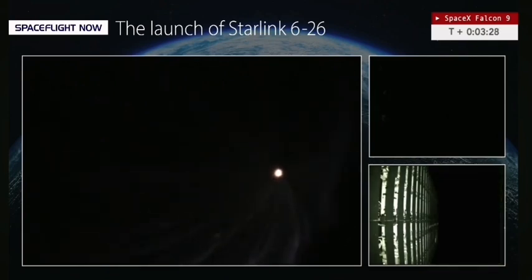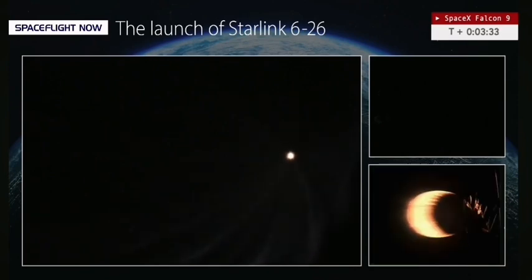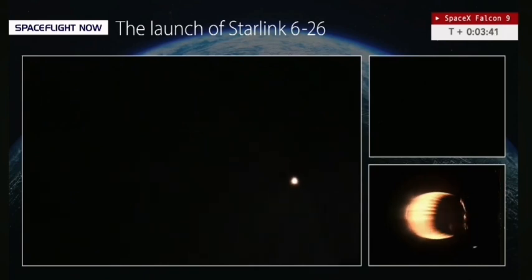And those 23 Starlink satellites now exposed to the vacuum of space for the first time this evening. Oh, and you can still see the payload fairings in Pete's tracking view. It's quite remarkable. Now T plus 3 minutes, 43 seconds into flight.